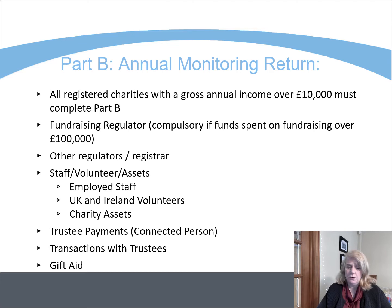It will ask you if you are regulated by any other regulators or registrar, for example, Companies House or RQIA if you run a day centre. And then it asks about the number of staff. So for most Girl Guiding Ulster charities, you don't have any employed staff, so you just put down 0. And then it asks about the number of volunteers. Now, trustees are not to be included in the number of volunteers. So the number of volunteers that you have excluding trustees. And then it asks about charity assets.